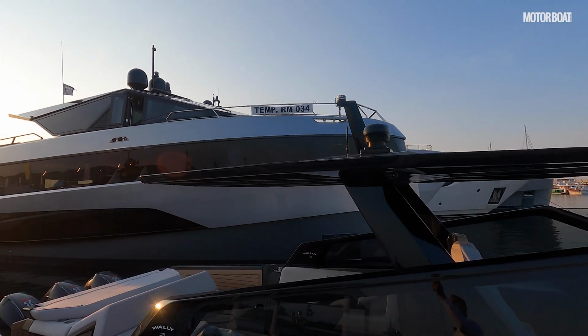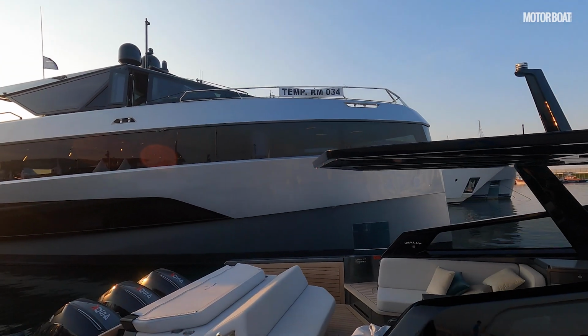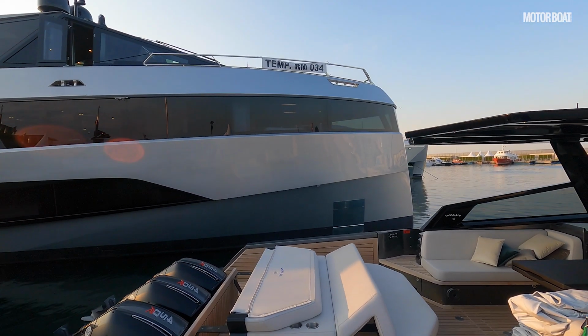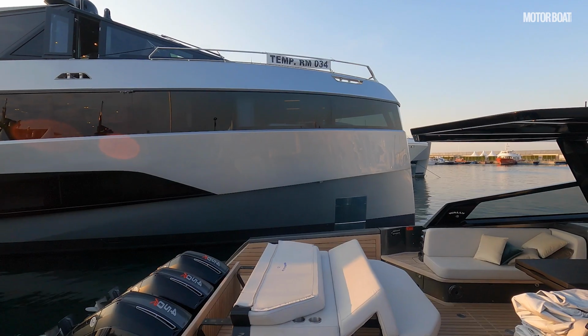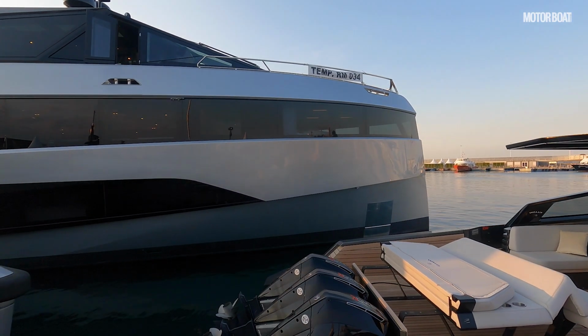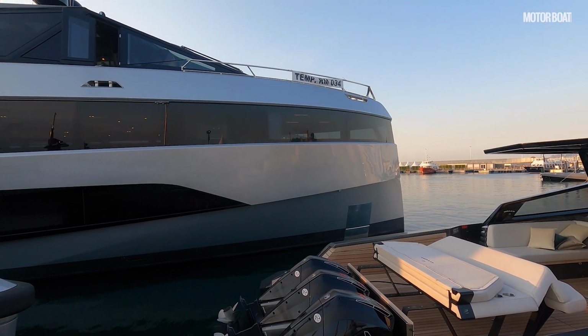There are 270 degrees of glass all the way around that bow, and the reason for that is because inside that part of the boat is the owner's cabin. An owner's cabin right in the forepeak with views out through that glass all the way around.